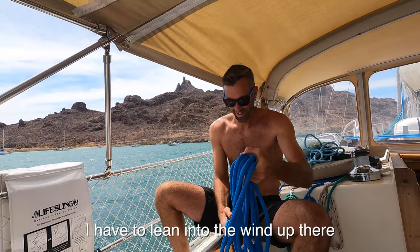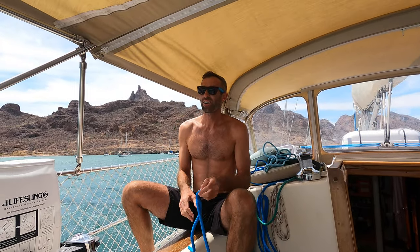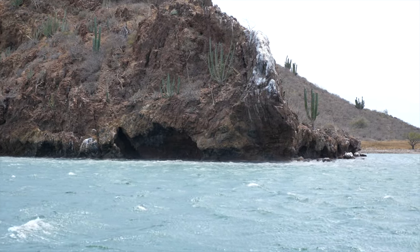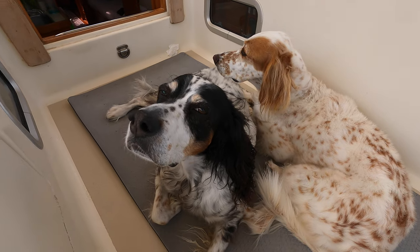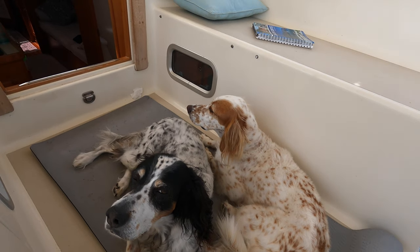We heeled real hard. Is it still only saying the mid-20s? This says 18 right here. Obviously there's like a little cape effect on the point there, but it's okay, guys. Don't worry. We're not going to go anywhere.